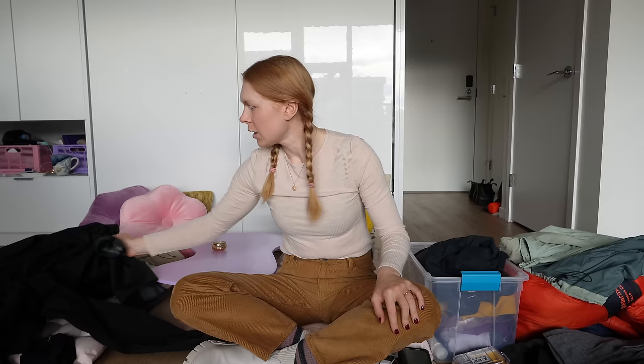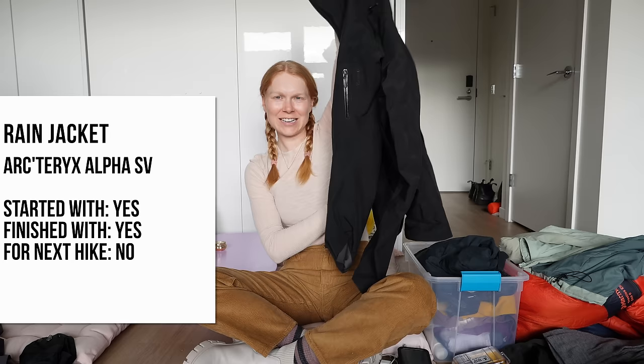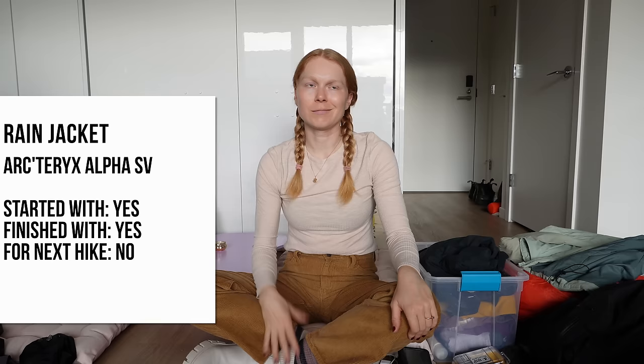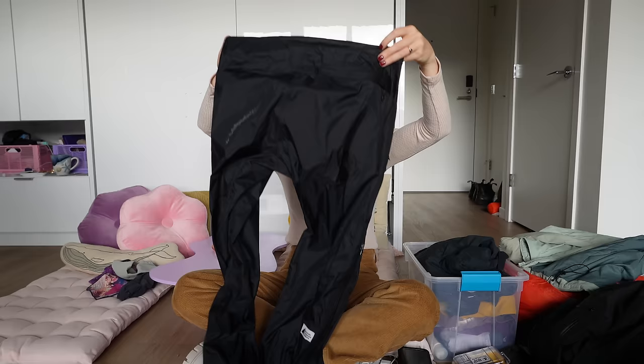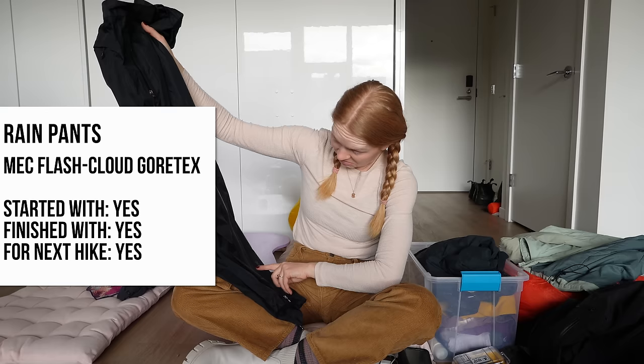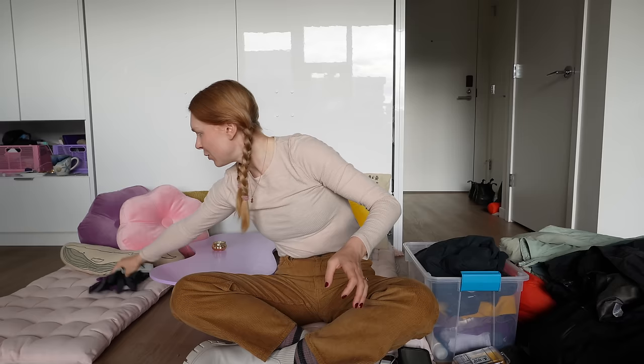For my rain jacket, I had the Arc'teryx Alpha SV. This is, I think, overkill for a through hike. It's pretty bulky, so it was hard to fit into my pack often. I would probably get just a lightweight jacket for my next through hike and not carry such a big one. These lightweight rain pants from Mountain Equipment Company, obsessed, loved them. They got a hole, so I patched them on my butt, so I must have slid down something. But I wore them often when there was prickly bushes and stuff to protect my legs, and I don't think there's any holes in them along the legs. So they're awesome.